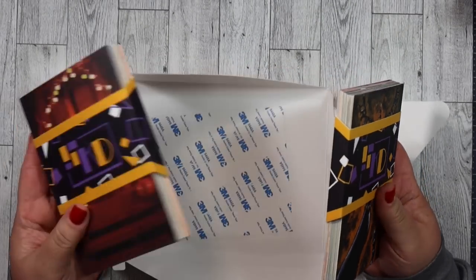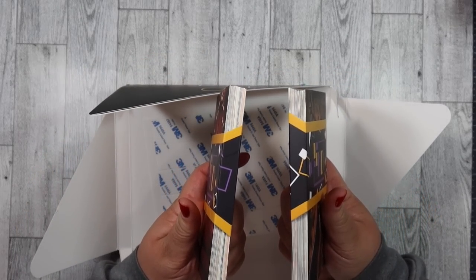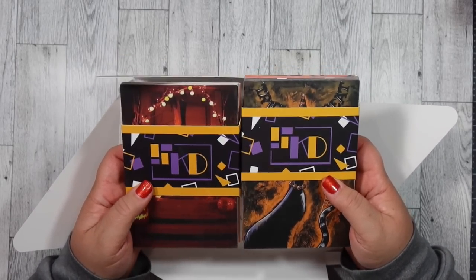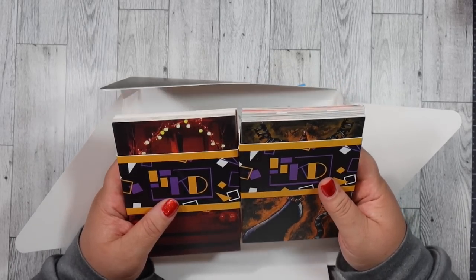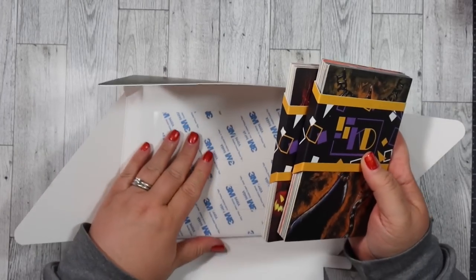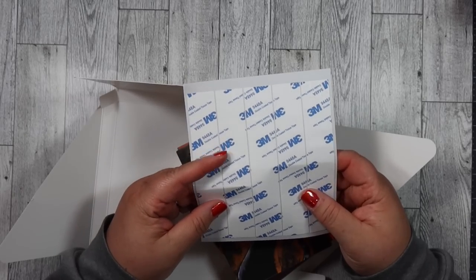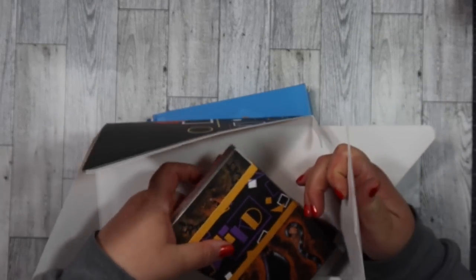So here's how it comes. You get two huge stacks. I mean, look how much you get of these, pretty much just postcard kind of things, but they're just decor. So you can use them for album covers, ephemera. You can mail these to pen pals. I'm so excited to show you what they look like. And then you get this whole sheet of, I'm assuming, repositionable tape, but I'd have to try it out. So I'll just save that for a future project.